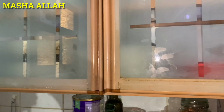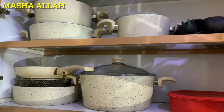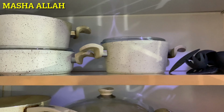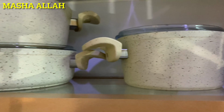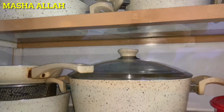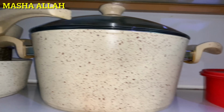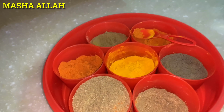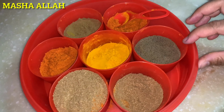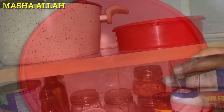Let's move to the top cabinets. Here I kept all non-stick cookware. You have already watched it in my cooking videos. This is a spice box. My mother gifted me this. Here I kept all my spices such as red chili powder, coriander powder, black pepper powder, turmeric and cumin powder.